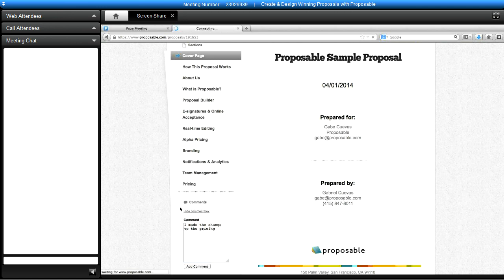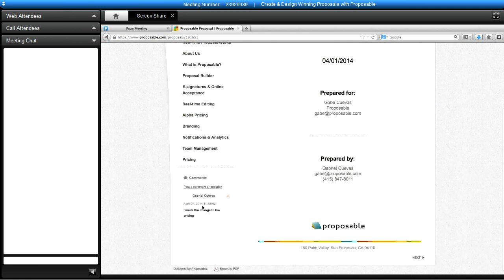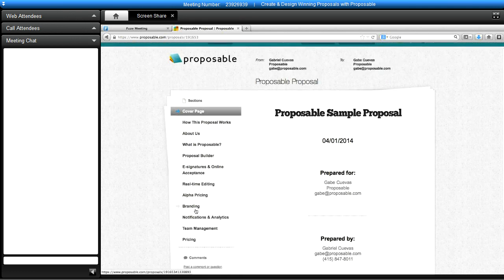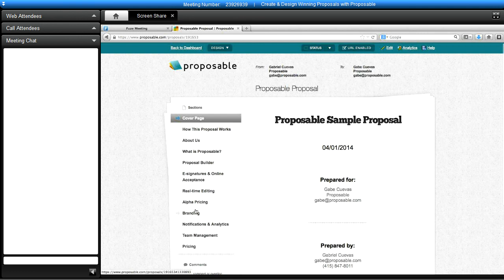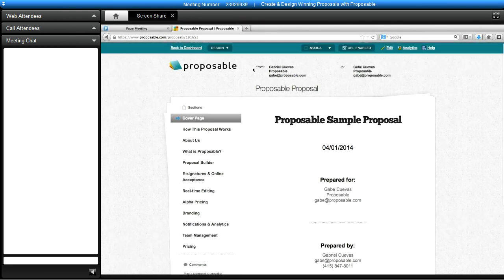And what will happen is the customer will receive an email, and as you can see here, it stored that comment within the proposal. Okay, so that's a nice way to really keep the flow going with the customer. Again, you don't need to send anything. You don't need to start over. You don't need to enter their email address or anything like that. It's all done.